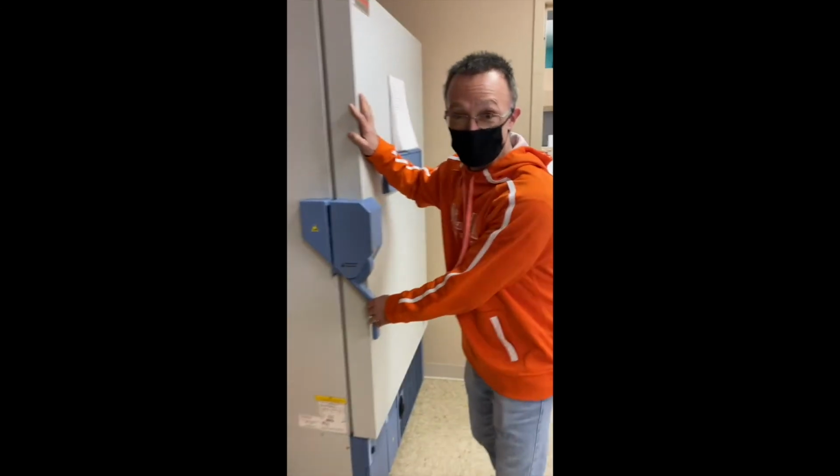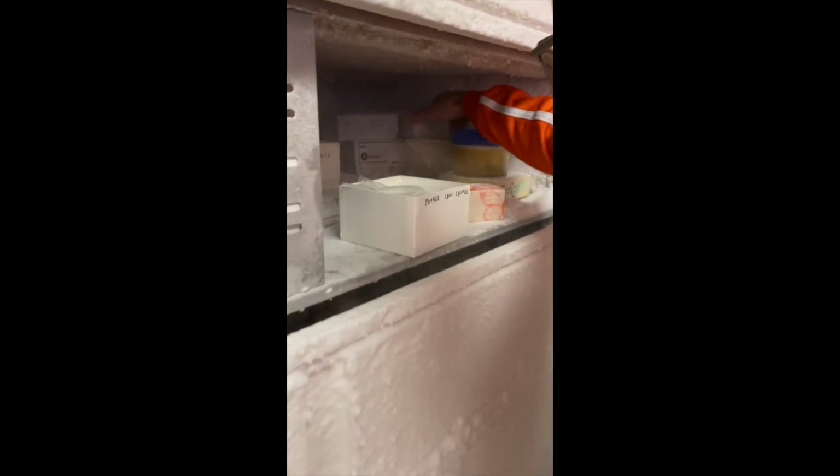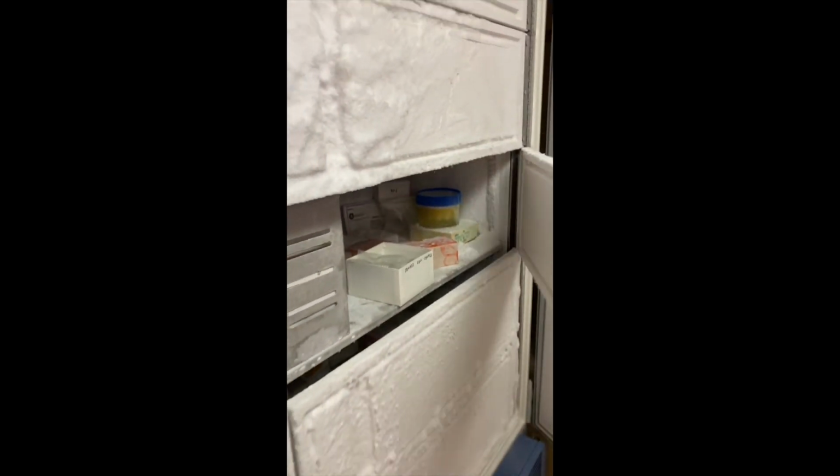This is our -80 freezer. It is really cold inside here. Whoa. And it's down in here, way in the back over here. You see that N1 right there? It stands for H1N1. That's the neuraminidase virus. You probably heard about that on the news, but we use that right here in our research lab. Let's close that back up.